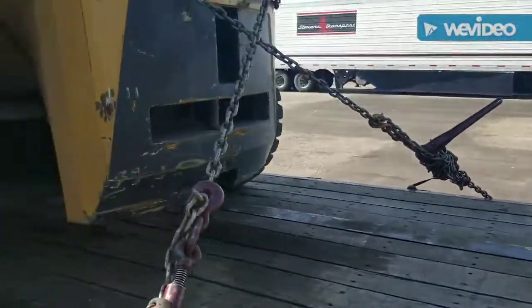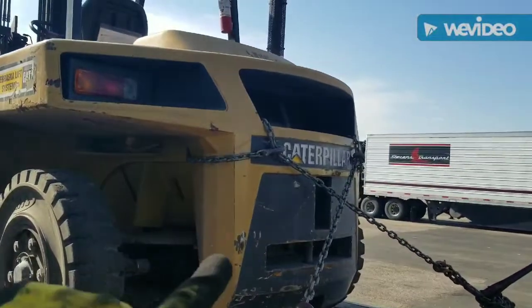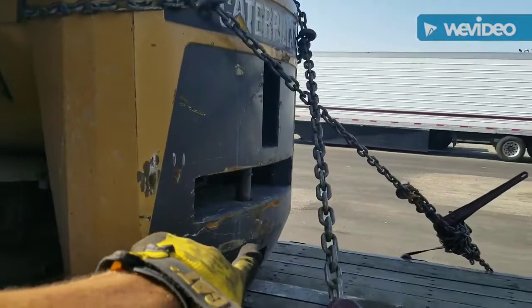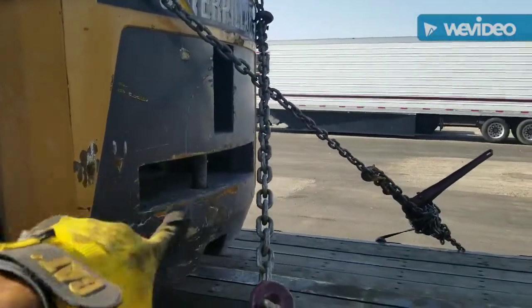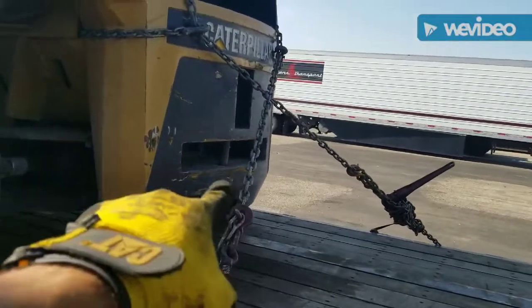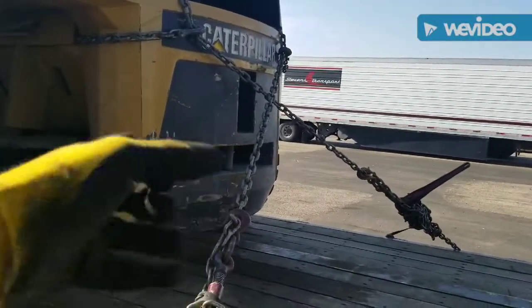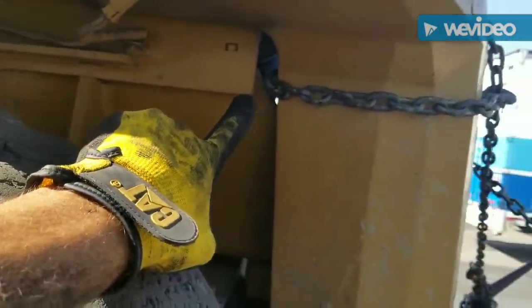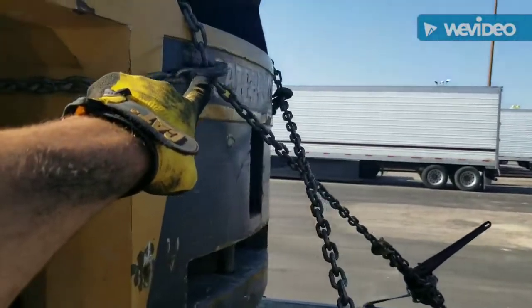Now with this machine, there wasn't anywhere to tie down in here. I could have gone to this king pin, this pin lock here, but I felt like that wasn't very safe because I needed to put two chains back here. I didn't trust that pin to withstand the pressure of two chains pulling against it from opposite directions. So there's a hole here. You can run up into this counterweight and hook it here. So that's what I did.